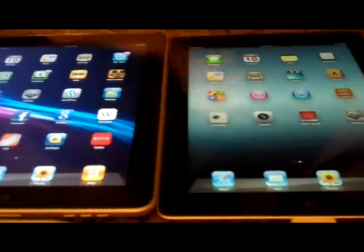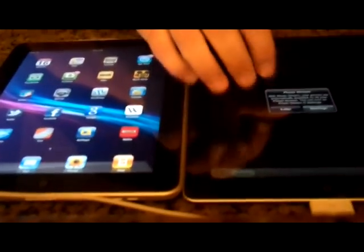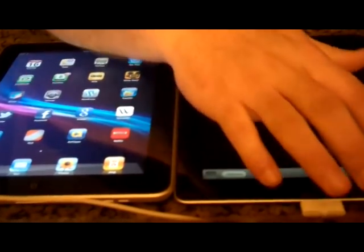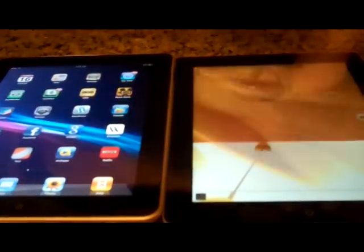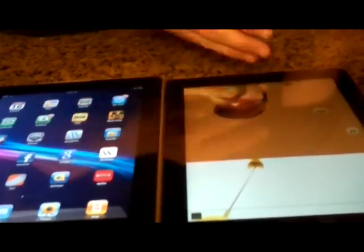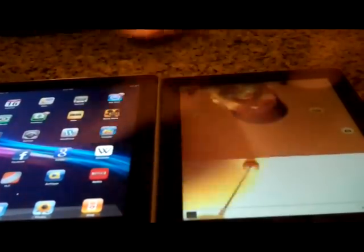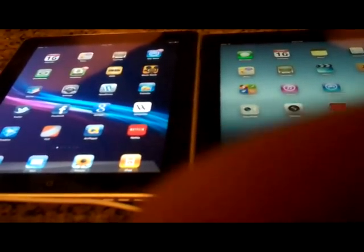Now, one thing that the iPad 3 has that our old iPad didn't have is the camera feature. I believe I have the rear-facing camera on right now. If we switch, oh, just record that. The front-facing camera is what you would use if you were chatting with somebody else on FaceTime or whatever. So that's a new feature. So here we go. This is the iPad 3 and the iPad 1, and the differences and similarities. There's definitely some differences, some similarities.